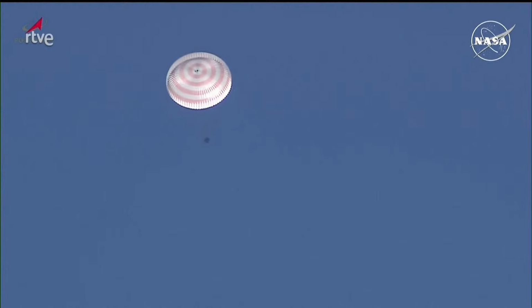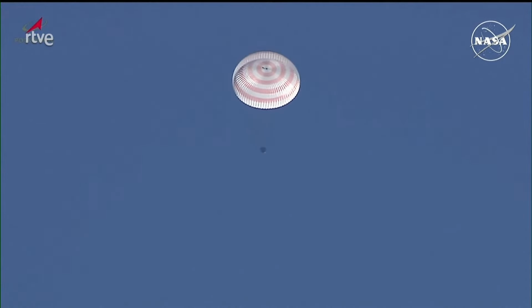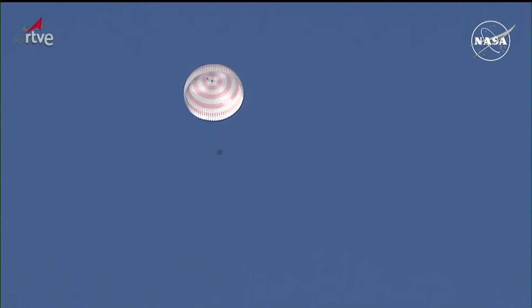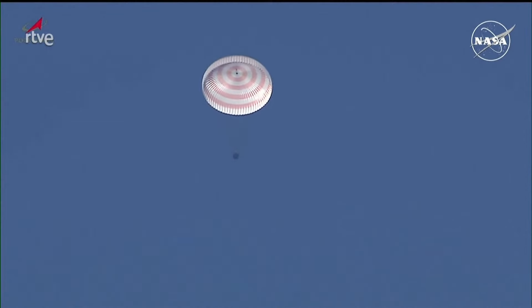Antares 61, go ahead. Antares, we can see you under the parachute. Is the offset 5 kilometers 5 seconds, and we are good. We are feeling good. Copy, Antares. The pressure in the landing area is 731. Copy. 731.